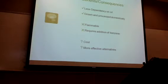Ethanol is very flammable and makes it very expensive to transport places. Requires the addition of benzene. Benzene is a carcinogenic, not good for the environment.